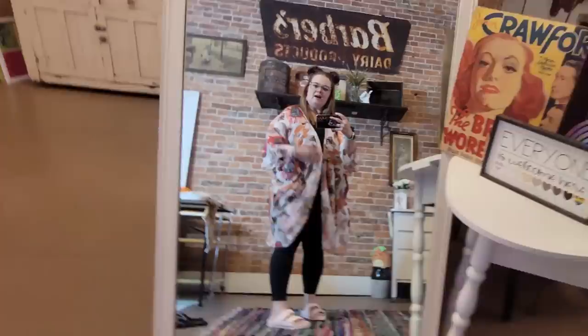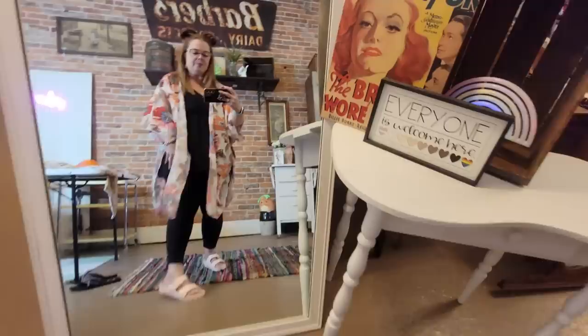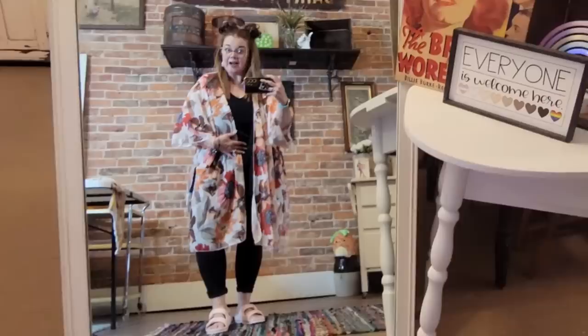I love it with a pair of leggings, but it would also look cute with some shorts as well. So like some shorty shorts, and then you've got this kimono to kind of give you a little bit of coverage if you would like, but this is great. I love the colors. Love it. So this one is definitely, I give you two thumbs up, but I got my phone in my other hand. I really like this one a lot.